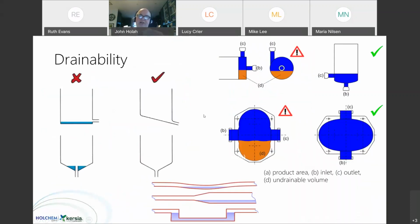In terms of drainability, what we don't want is fluids left in the system. Fluids allow microbial growth, but if they're chemicals, they also allow corrosion of gaskets. On the left-hand side, the tanks are obviously undrainable. On the right-hand side, they are drainable. That's relatively straightforward. Similarly with the pipes on the bottom, because of sag or bend or expansion from one to another, they create undrainable zones.